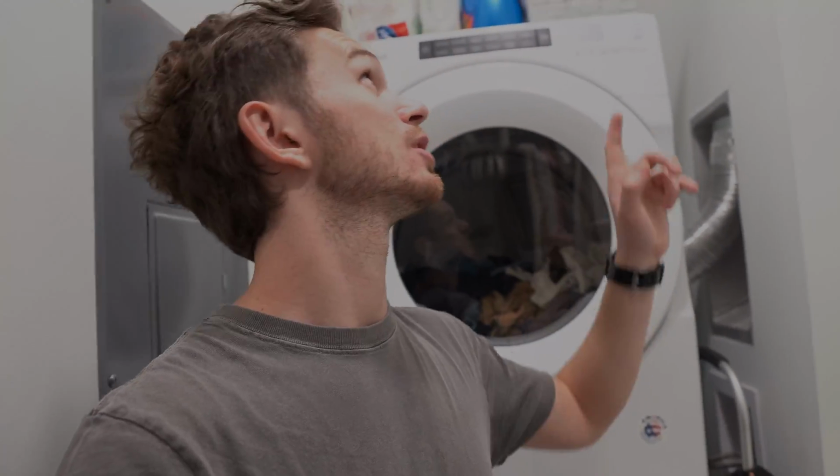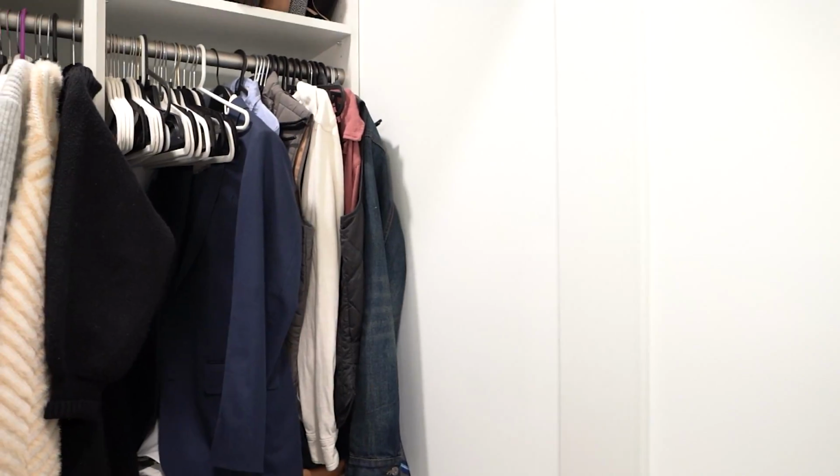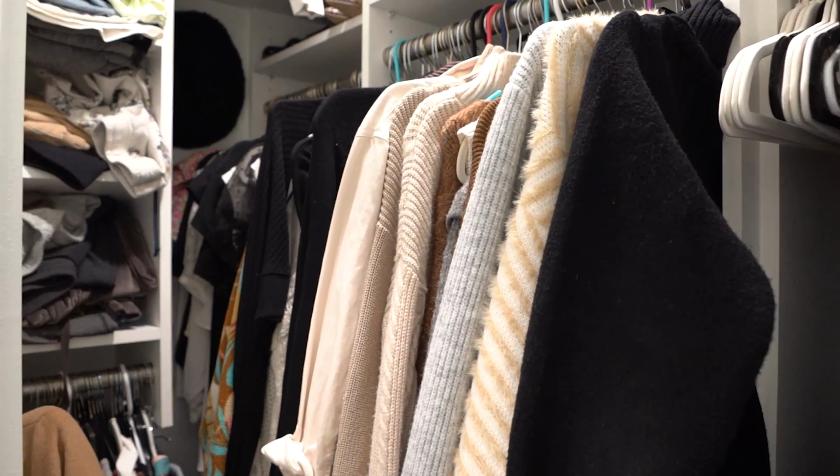Right behind me here is the washer and dryer, and we have some storage up there, and we did a little clothesline thing. And then behind me now is the closet. So the closet is not necessarily a walk-in closet. You can go in there, and it's really messy right now. But basically, this is my section, and the rest is Avery's. It has a pocket door, which is really nice. Pocket doors are stellar for saving space.